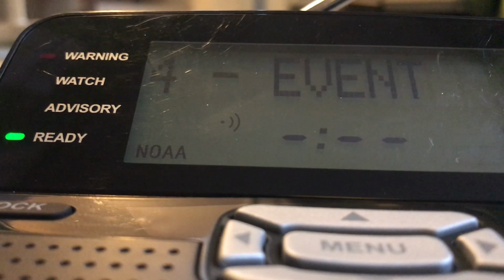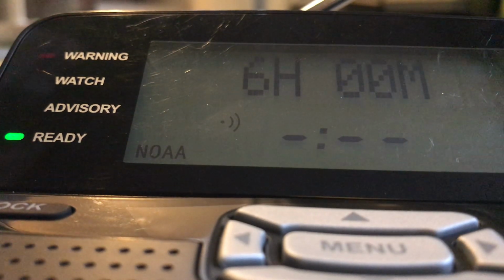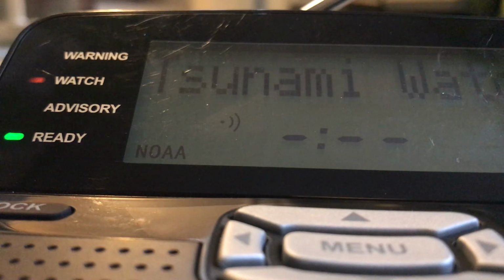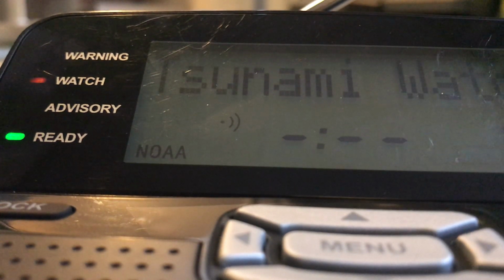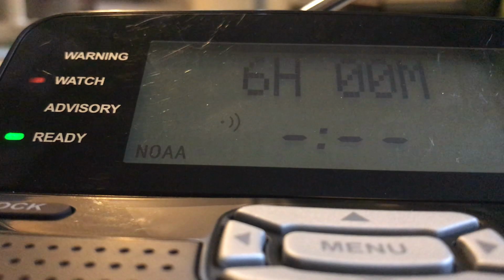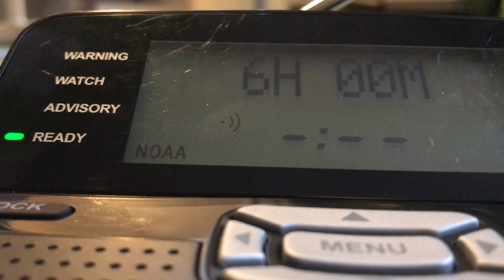Storm watch is also TSA. We have one alert we must retry, and that is Tsunami Watch, number 76. Volcano Warning, number 77.